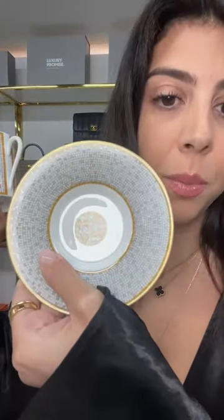Now this is the gold one, and again, stunning. Look at the plate. It is just beautiful. You have the gold with the silver, and I just love the mosaic print. I think it's one of my favorites. This and the Guadalquivir, the red one, is my favorite, and I just love them. Again, beautiful, very chic, very classy.